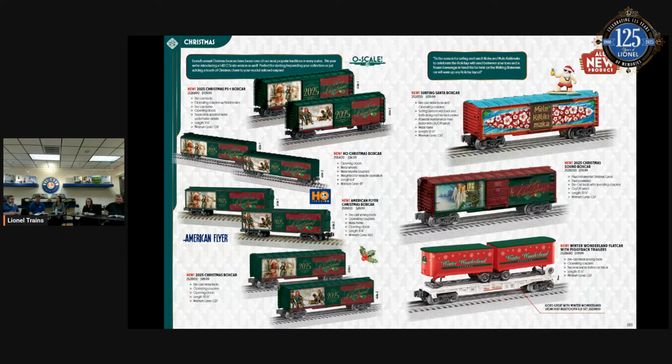And this year, for the first time, we're extending that up into the O-Scale family as well. So with the PS1 boxcar, we'll see how that does. If it starts a new tradition in the scale world, very likely we'll continue to keep going with that. I'm excited to keep this train going. Yeah, the images on there really just harken back to that really classic Christmas time. They look really fun. And to pair with it, we also wanted to do the 2025 Christmas Soundbox car, kind of in that same theme and coloring. And for those who collect them every year, to have the matching pair just felt like a no-brainer.